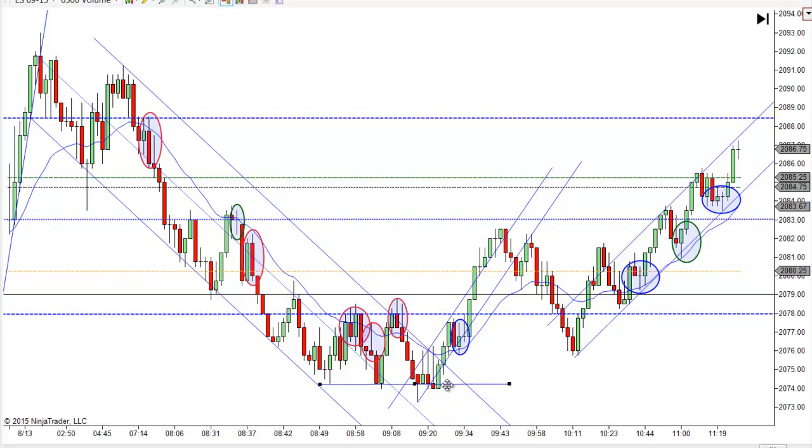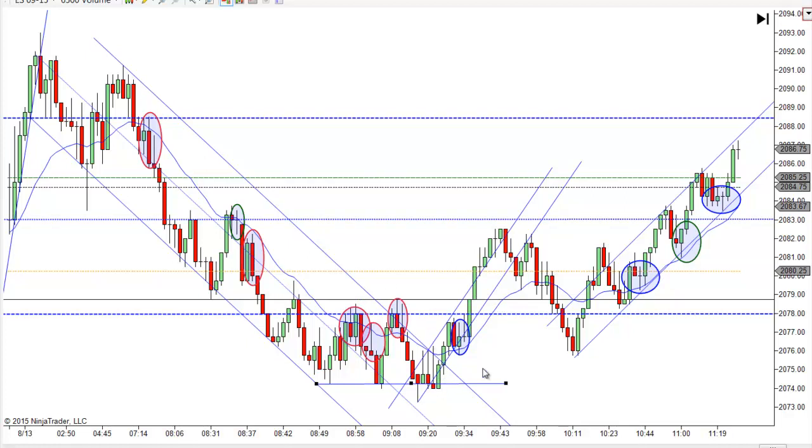You can see it there. And so you get that little failed break, and it reverses. I don't think you can go long there because you hadn't had a break of this trend line. But notice the new low, pull back first entry, pull back second entry. Notice how it went right through the EMA. That's what a reversal pattern kind of looks like.